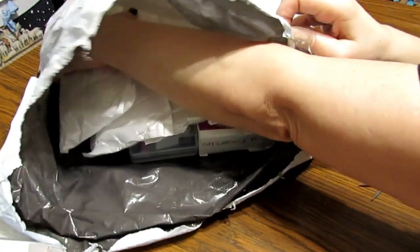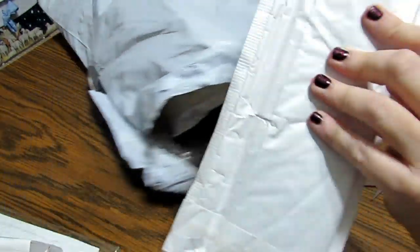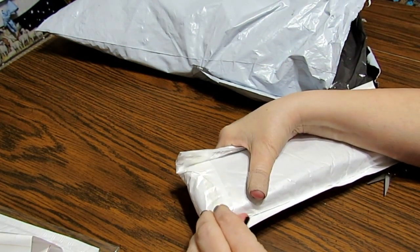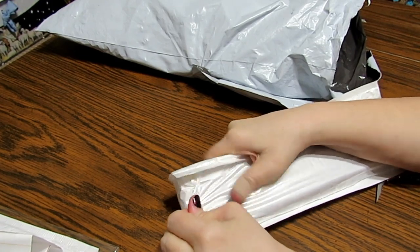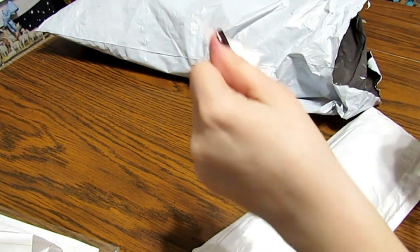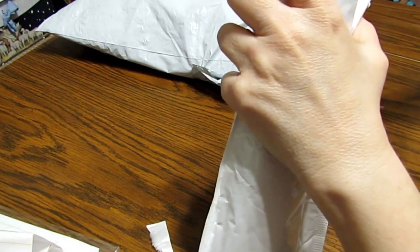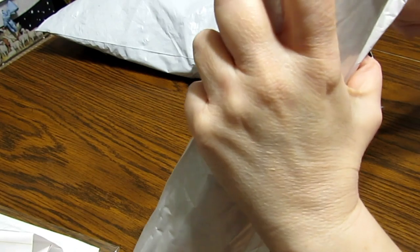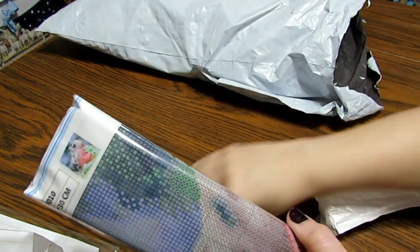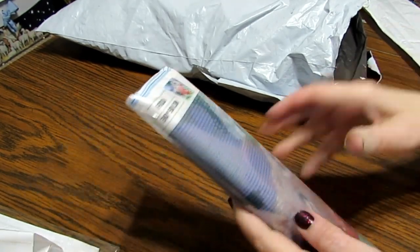Okay. What am I going to pull out next? I don't know. Okay. We have another opaque package. So, let's see what's in there. Okay. We'll get it open a little bit. Let's see if I can't help it along a little bit with my scissors. There we go. Ooh, what is it? What is it? Oh, I picked this out too. Oh, I loved this when I saw the picture.